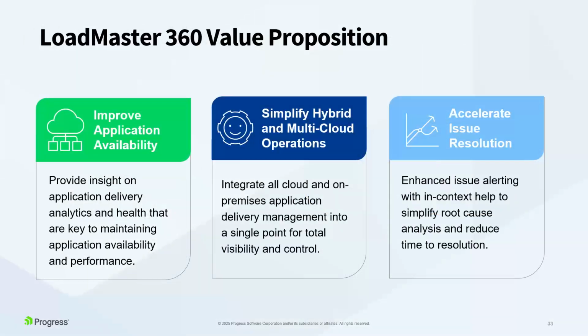So the three key takeaways: it's there to improve application availability, and if we have a multitude of LoadMasters out there in the field, I want to provide that single source of truth rather than having to log into each of these load balancers individually or wait for alerts to come in to say, hey, here's something wrong. Ultimately, LoadMaster 360 delivers this through that single pane of glass.